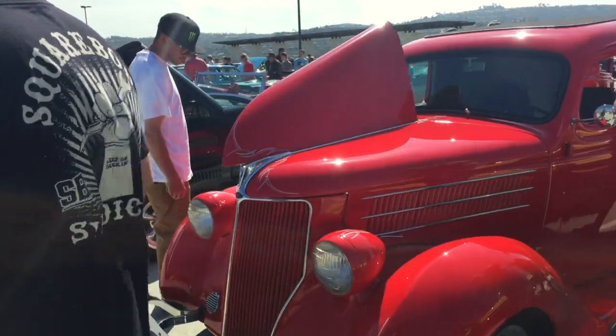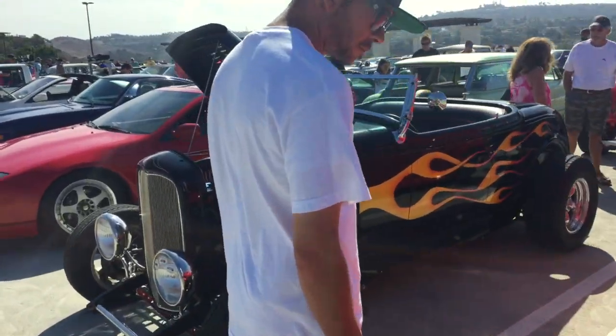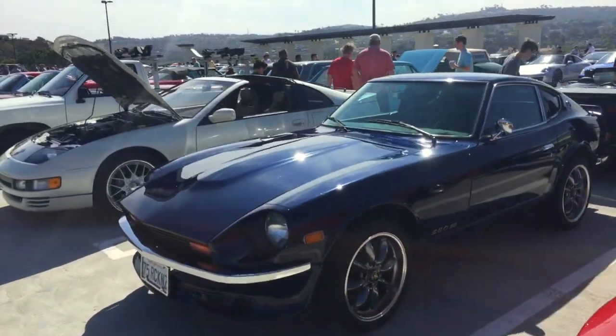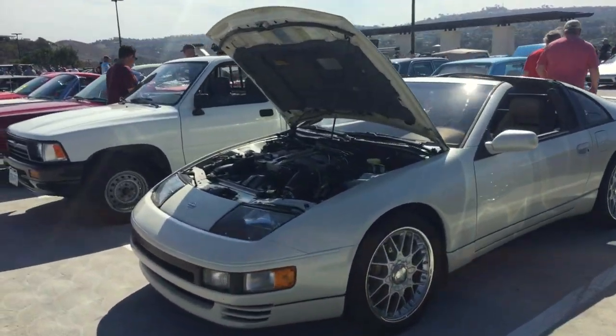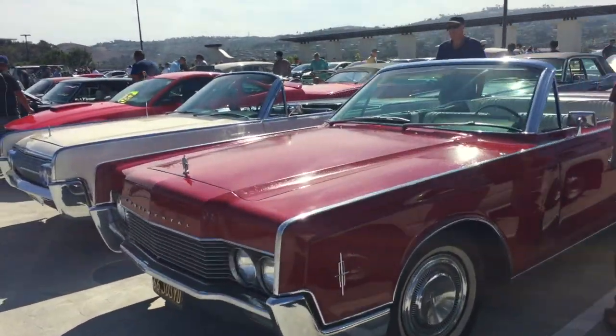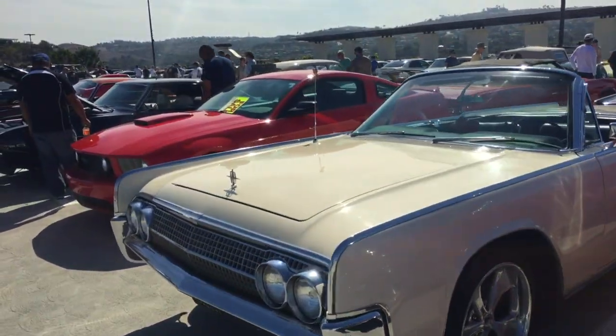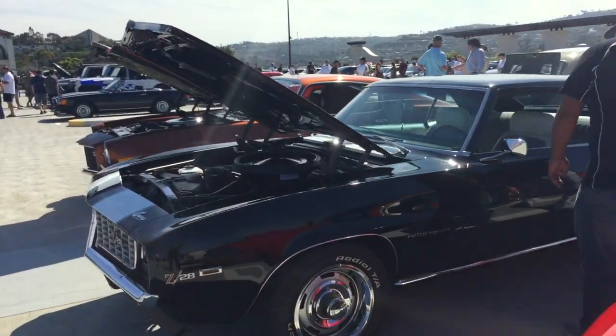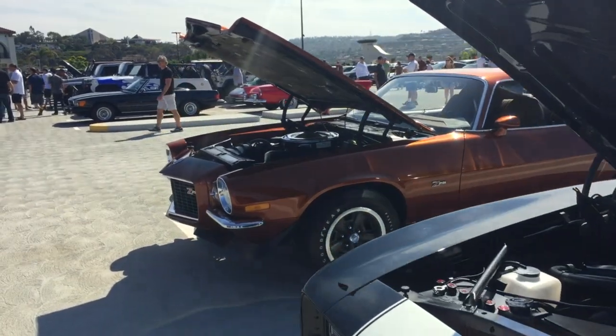Really nice looking Ford delivery van, a 32 Roadster there. Nissan, another Nissan 280Z, another Nissan there, little Toyota. I don't know what it's doing in there, but Continental, another Continental, Mustang, this great looking 69 with a Z28 in it. So there we go, this is cool to see.